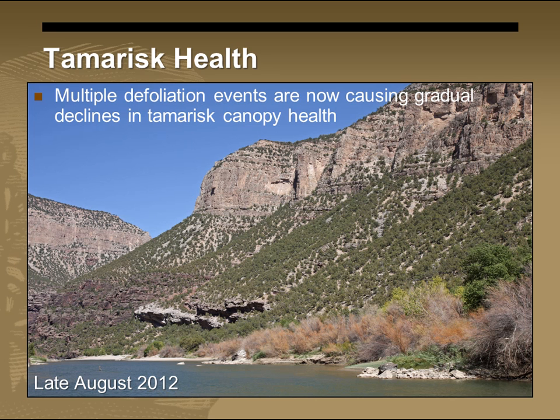What the beetles are doing is starting to kill the stems on this plant, so the canopy is being reduced. This brown is 2012 green foliage that's now been defoliated by the beetle. That's why it's brown. You can see there are lots of dead stems. So we're seeing a gradual opening up of that canopy, sunlight is getting into the understory, and we're starting to see vegetation moving back in underneath these canopies.